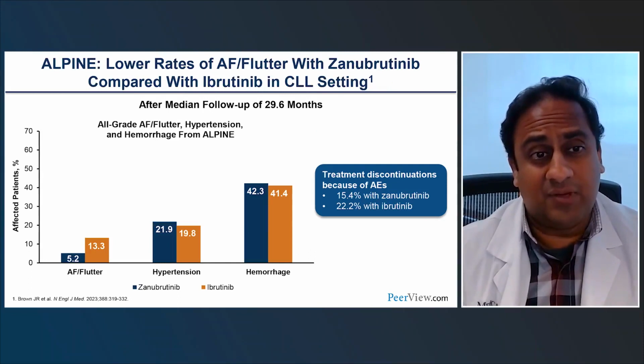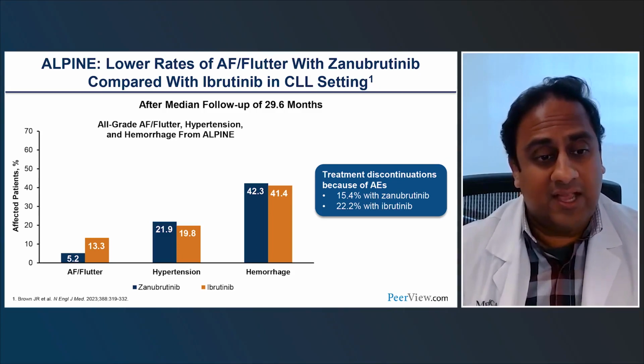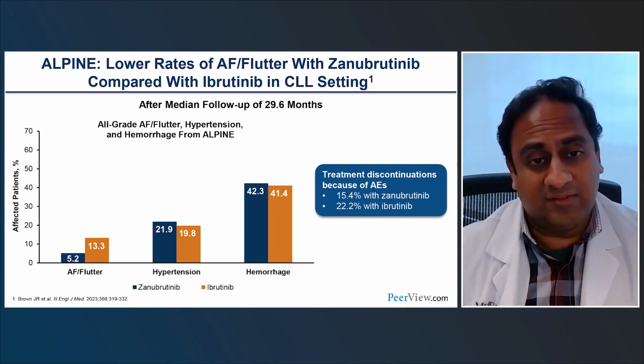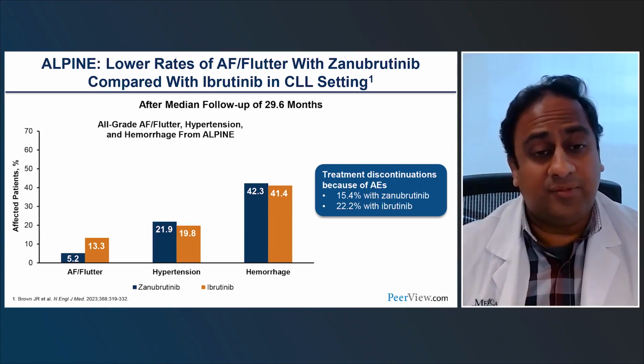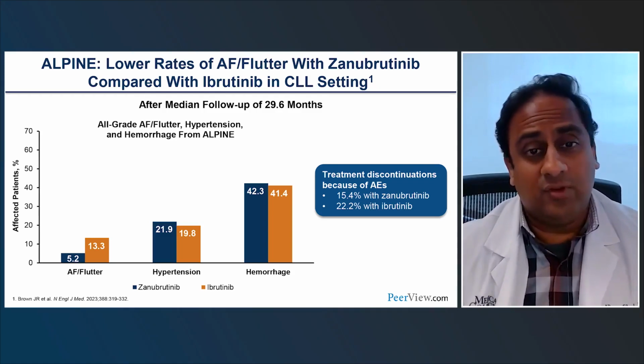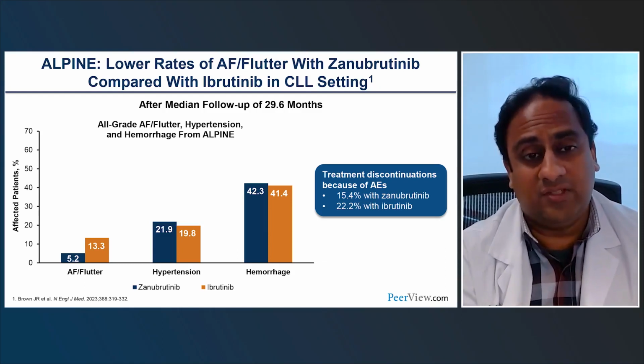Alpine was a study comparing zanubrutinib now, not acalabrutinib, to ibrutinib, also again in CLL. And a similar story can be told here. Again, we see much lower rates of atrial fibrillation. Perhaps the hypertension benefit and bleeding were not quite there, but the overall discontinuation rate was also lower with zanubrutinib treated patients versus ibrutinib. And so, not really looking at efficacy, but we can learn a lot about safety by looking at patients from these other large clinical trials.